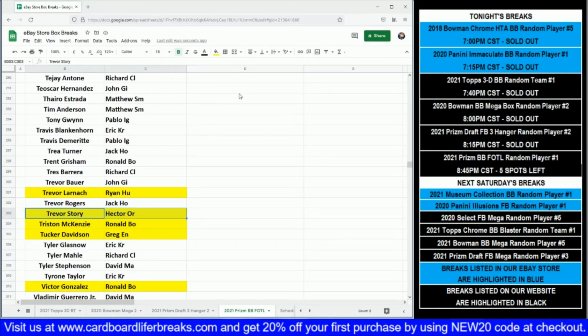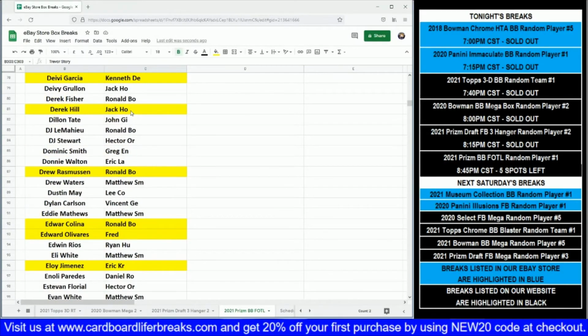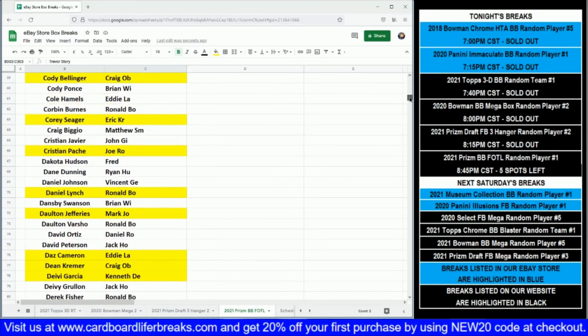And then lastly is our Red Derek Hill Prism. And that goes to Jack. Congratulations on that. So now that we've been through all of our Prism Parallels, we have our 3 autographs left. And our first one is a Blue Prism Christian Javier autograph, serial numbered to 149.